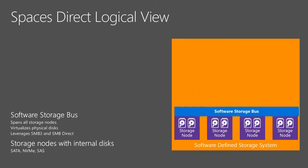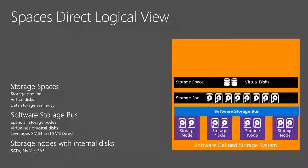What happens is that there is a new component that is going to be introduced in vNext. It's called the software storage bus. What it does is take all the servers, look at all the hard drives, pull them together, and make them a shared storage that is visible to every node. That is its job. So on top of the software bus, you have a pool of drives, available to every server in the cluster. Now it becomes like shared storage.